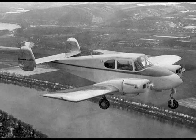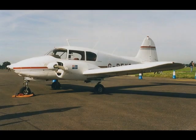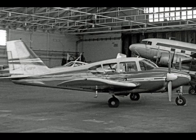Apache, ICAO code PA-23. 2 new prototypes of the redesigned aircraft, now named Apache, were built in 1953 and entered production in 1954. 1,231 were built. In 1958, the Apache 160 was produced by upgrading the engines to 160 horsepower, 119 kilowatts; 816 were built. The Apache 160 was superseded in 1962 by the Aztec-derived Apache 235, with a 1962 price of $45,000.